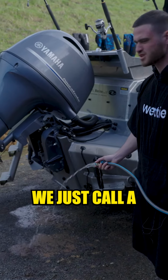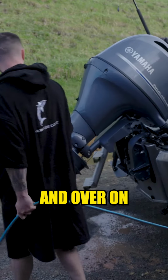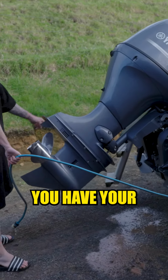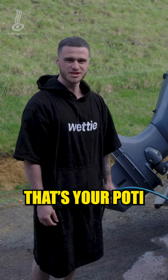And your motor, we just call it mortar, phonetically borrowed, kupu. And over on this side, you have your arapiki, which is the stairs. And yeah, that's your poti in te reo Māori.